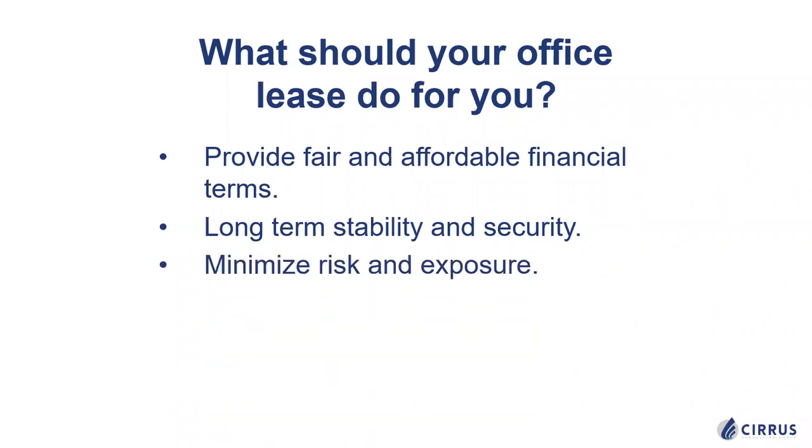We also want to minimize risk and exposure. So again, what do I mean by this? Minimizing risk. Many of you who started a practice from scratch, when you first started, would have had to sign a personal guarantee. Now, this is very common. No landlord is just going to let you take over a long-term lease. They don't know any of your credit history, and they may ask you to sign a personal guarantee. What we want to do is not have the personal guarantee for the duration of your working career.